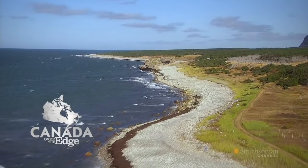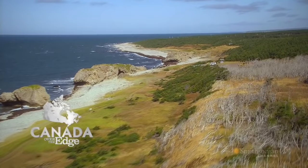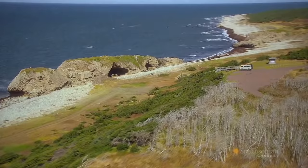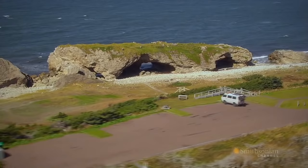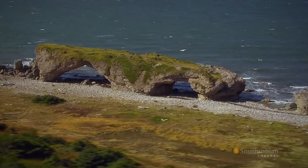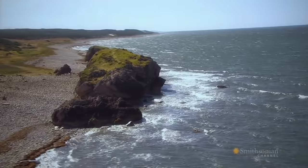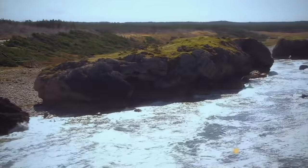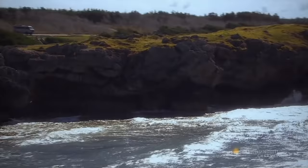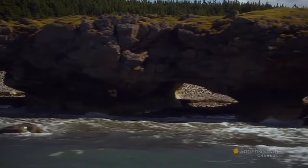This is the Arches Provincial Park, a massive block of limestone separated from the seashore by centuries of crashing waves. Over time, the inner caverns have eroded, leaving the arches we see today. It is an attraction for visitors throughout the region, walking beneath these rock openings, or simply taking in the power of the sea.